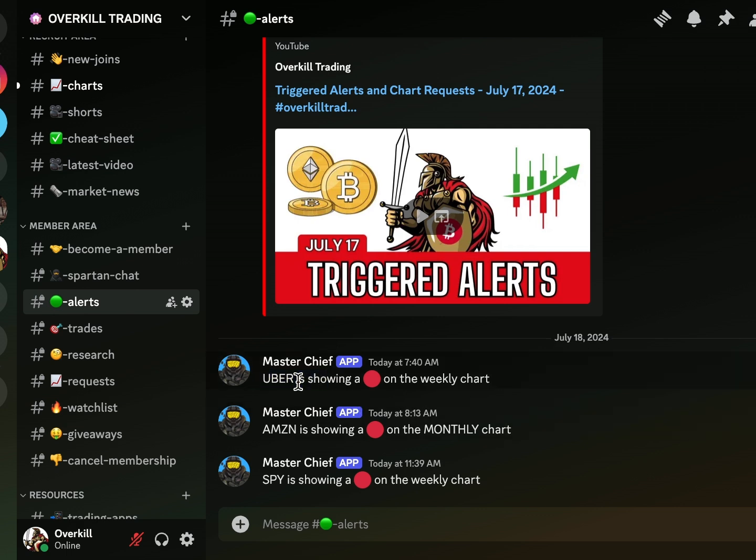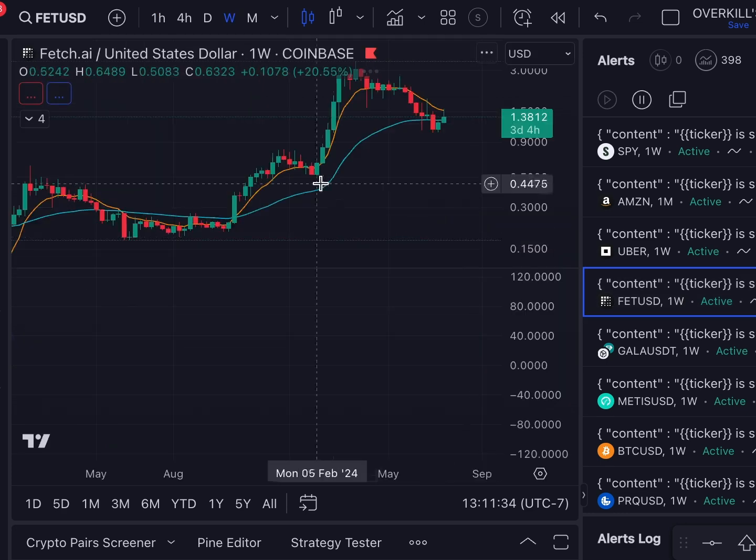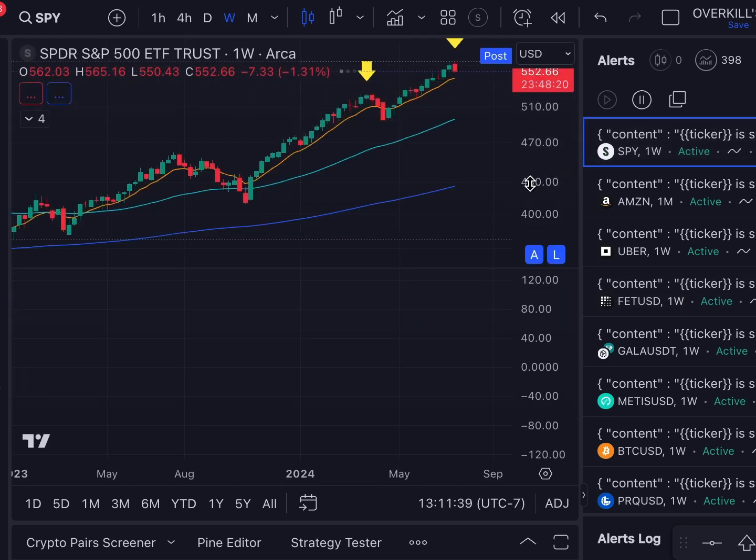We're going to be going over our alerts here on Uber, Amazon, and the S&P 500, given a weekly dot here on the chart. These dots are our sell signals. The red ones are the sell signals, and the green ones are the buy signals. And you are seeing that right now with the SPY.